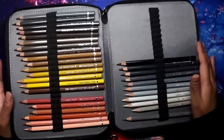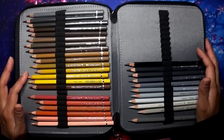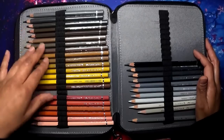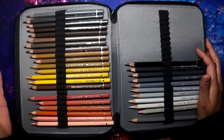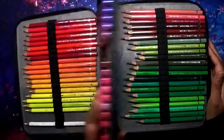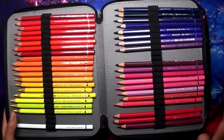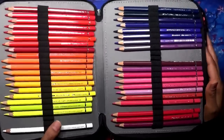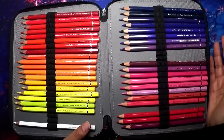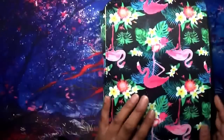These Albrecht Dura pencils are beautiful pencils. They follow the same colours, of course, as the Polychromos. The browns in the Polychromos are my favourite browns, and ochre colours, they're my favourites. And so to have them in the watercolour version is really good. But yeah, these are definitely my final favourite purchase of 2022, that I finally got a full set of the Albrecht Dura. I do have other watercolour pencils as well, but these are definitely well worth the money, and one of my favourites. So yeah, that's it.